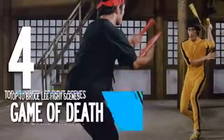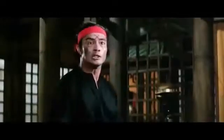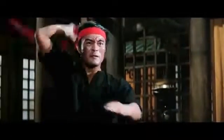Number 4, Danny and Santo in The Game of Death. This fight scene starts with batons and bamboo sticks, but quickly elevates into one of the greatest nunchaku battles yet. Both Insanto and Lee show off their weaponry skills with facial expressions to boot. It ends when Insanto takes a nunchaku to the neck.